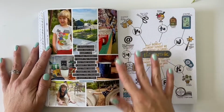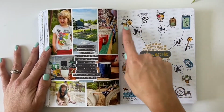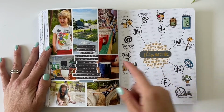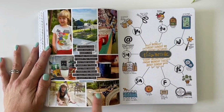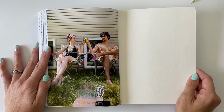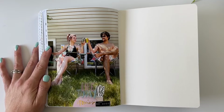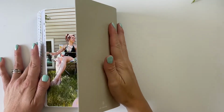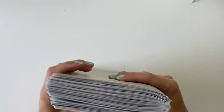I have a final mind map with the icons to represent the biggest moments of the different days, and then one picture from each day of the week. And then a final photo of my husband and I cheersing each other outside, which I thought was the perfect way to say cheers to being done with Week in the Life. I think that's just a fun last photo. And that completes my album.